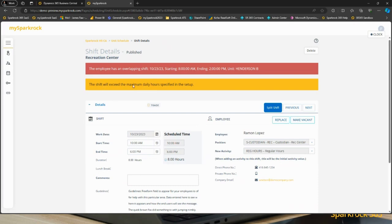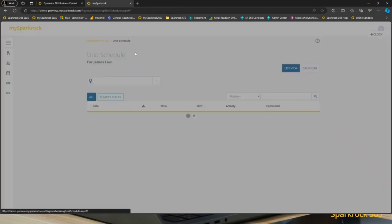It's also identifying it's going to exceed the maximum daily hours in setup. So between the two shifts, it's going to put him into daily overtime, or maybe there's regulatory where someone's not allowed to work over a certain number of hours. That's all built into the system and available for users right from here. So those are some of the things that are available right in the schedule.